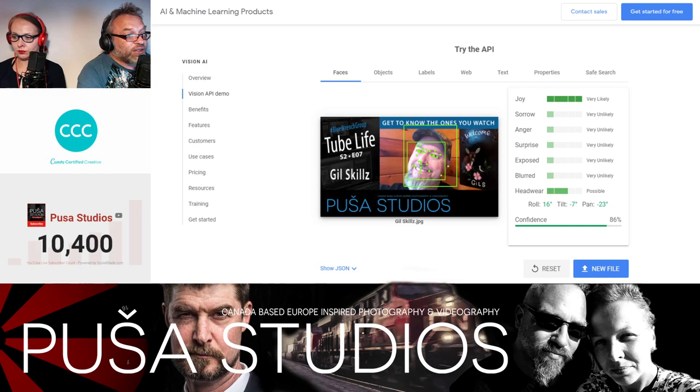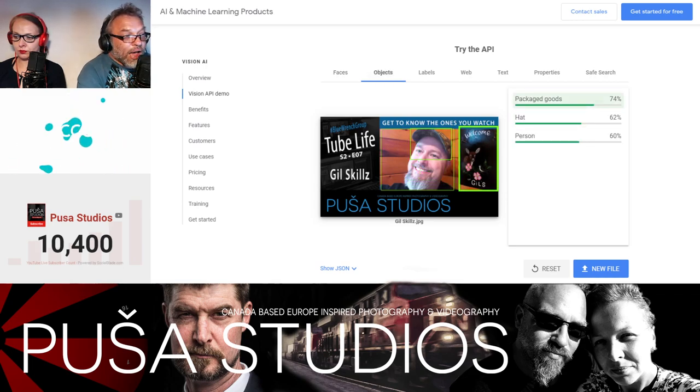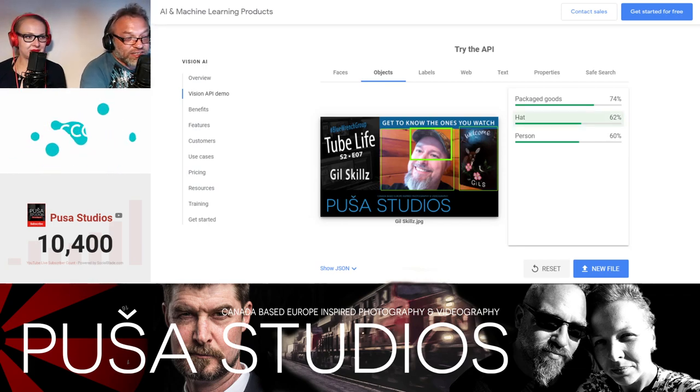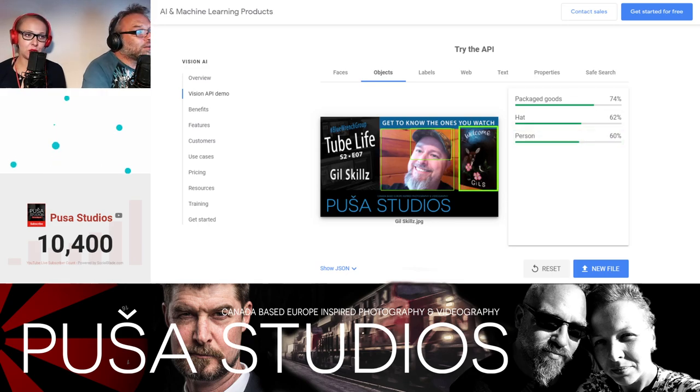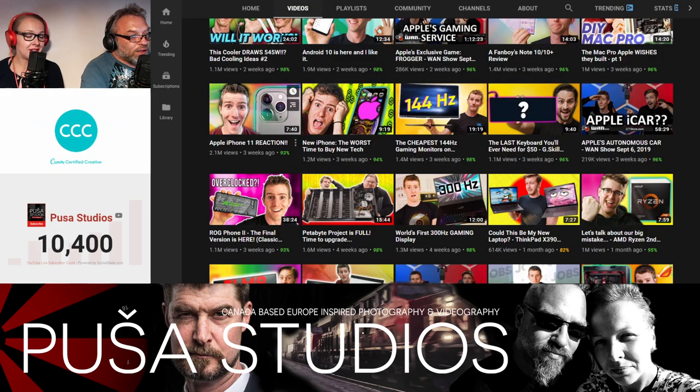Now if we go over to objects. Packaged goods. See how it goes? See, when I highlight it, it's talking about the picture. It's seen those packaged goods, 74%. Showing you the algorithm is not perfect. Hat, 62%, but it's funny because the hat is actually more exposed. But it is 62% sure that he has a hat on, and 60% sure it's human. Now, if we would be able to redo this thumbnail, if we ever would, we would probably think of how to expose the human more. So yep. Human would be the one that would be prevailing the thumbnail more than packaged goods or the hat itself.